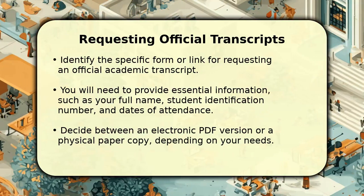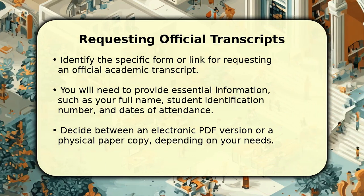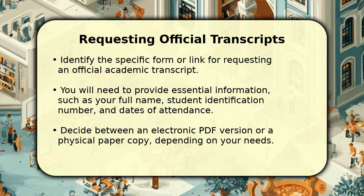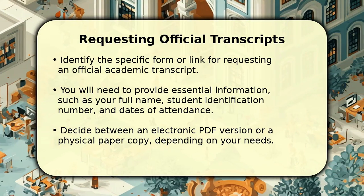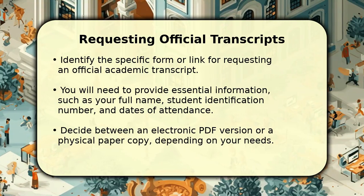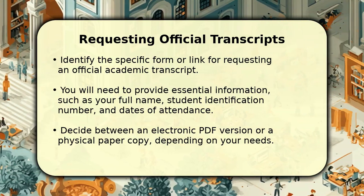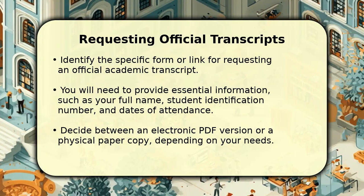Once you locate the transcript request option, you will likely encounter an online form requiring some key details. Be ready with your student identification number, full legal name, and your specific dates of enrollment or graduation. Carefully select whether you need an official transcript, typically bearing a seal or watermark, or an unofficial one, which you can usually download instantly. Remember, official transcripts often need to be sent directly from the university to the receiving institution.